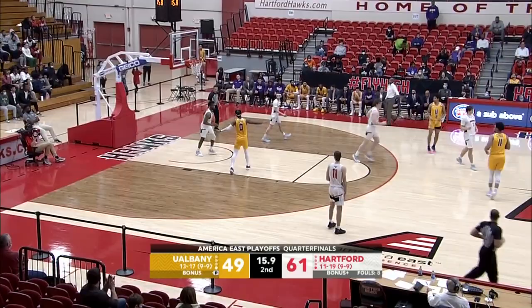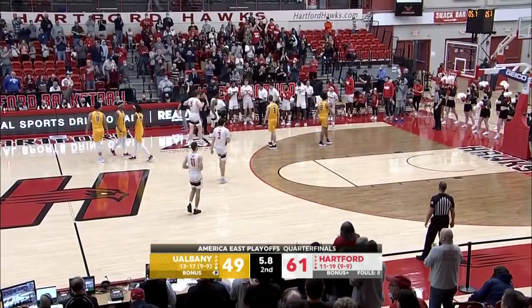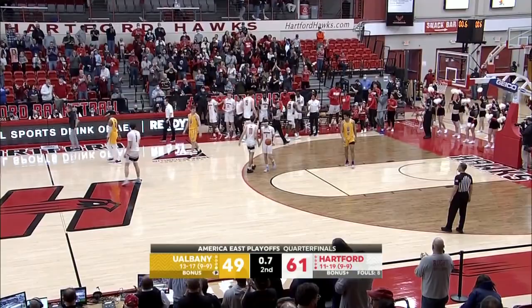Captain misses the shot. Williams with the rebound. And defense will back off, and Williams will get it to DJ Mitchell, who'll dribble things out. And Hartford, the four seed, will move on and will play in Baltimore against UMBC on Tuesday.